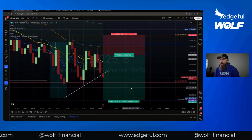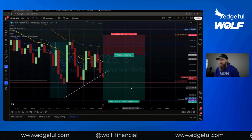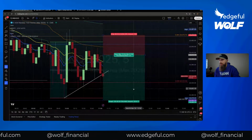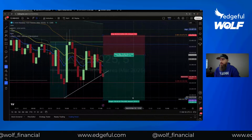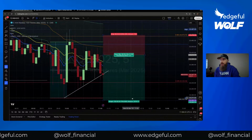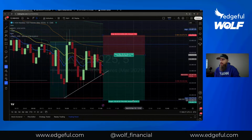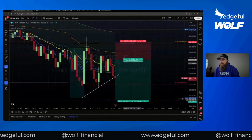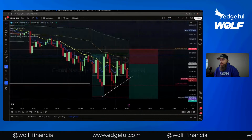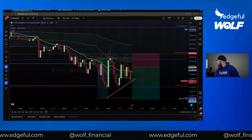My first trim, I put it at 325. How many points is that going to be? First trim, second trim 300, last trim down here at full target. Probably trim at 270s, and then runners only at that point. We're going to look for how far this thing can go down here.